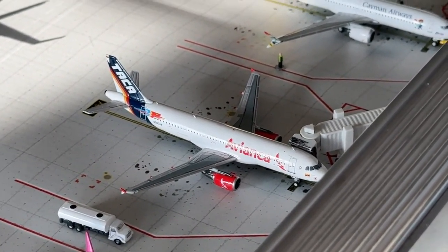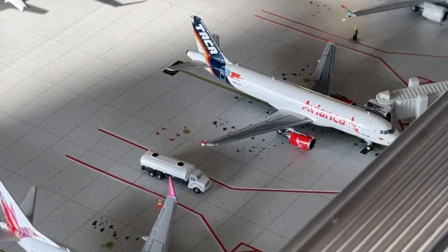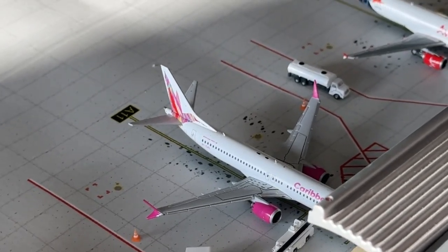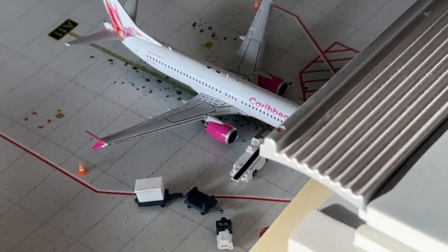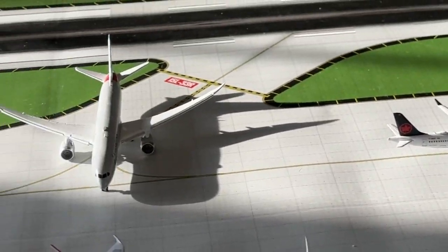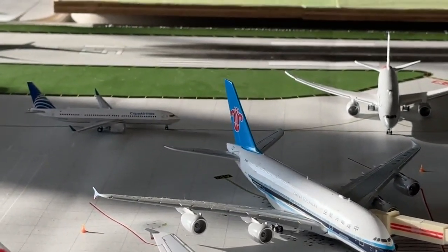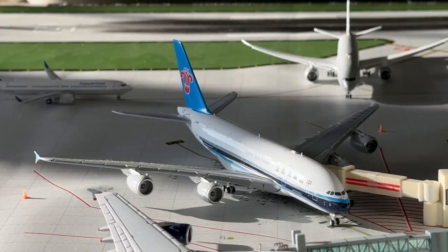But we do have this Avianca Airbus A320, the TACA Retro, and this aircraft's heading out to San Salvador today. And we also have the Caribbean Airlines Boeing 737 MAX 8. And this aircraft, I believe it's going out to Port of Spain. I think that's its destination, but apologies if I'm wrong. Next, we have the China Southern Airbus A380. And this aircraft's heading out to Skyless Airport. So, of course, we absolutely love to see that.